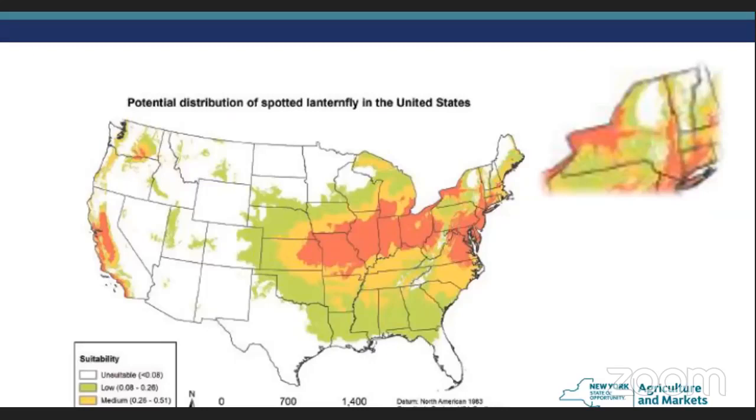So this is a map of the likely natural spread of SLF in the US, just where it could spread naturally on its own, potentially. This doesn't factor in the spread by human means, like transport on a car, unintended transport, and I'll get more into that later.